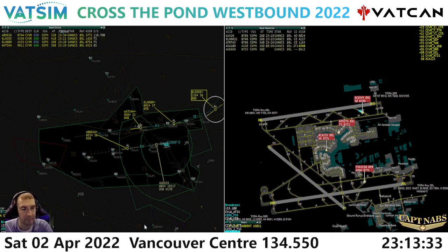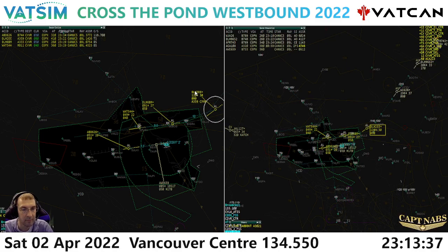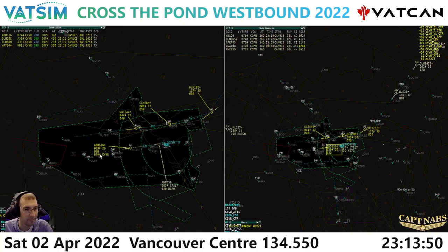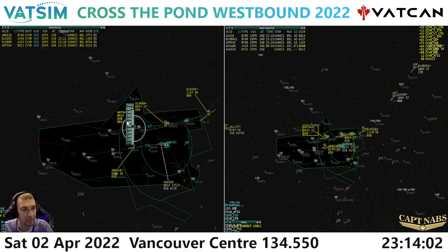Vancouver Arrival, good afternoon, Lufthansa 2 Echo, passing 11,000 for 10,000, cleared for 8,000, sorry. Lufthansa 2 Echo for 8,000, roger. Walker 544, turn left heading 170, descend 3,000. Left 170 and descend 3,000, Walker 544.